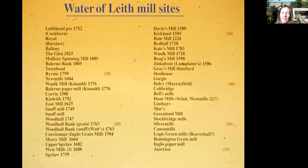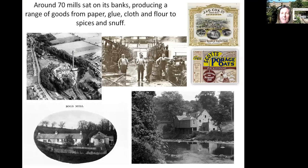It produced a range of goods, not just the paper and the glue that I've mentioned, but cloth, obviously, ground snuff, spices, and it was the sole producer of Scots porridge oats for about 50 years. The Cox's glue factory at Gorgie Mills was there. And the other image here is of the Kinleith Mill complex, which was a huge paper mill complex up near Currie, and that produced, I think at one point, a quarter of all the paper used in Scotland. So it was a very large concern.